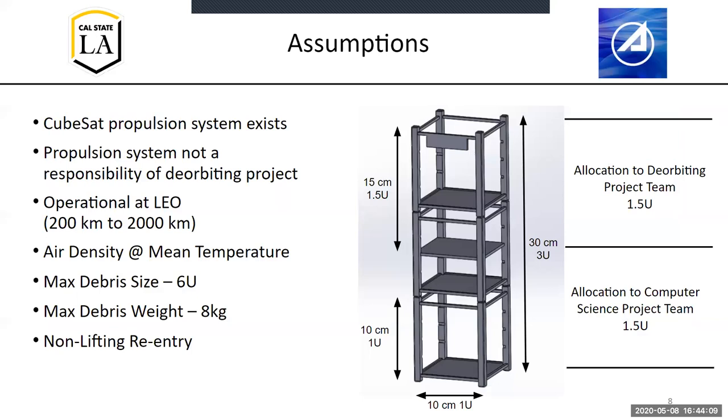I will now talk about the assumptions for this project. We were assuming the CubeSat already has an existing propulsion system. This propulsion system will not be used for the deorbiting process. The CubeSat will be operational at low Earth orbit, which ranges from 200 kilometers to 2,000 kilometers. The air density that will be used will be at mean temperature. The maximum debris size we are targeting will be a 6U CubeSat. The maximum debris weight we are targeting will be 8 kilograms, and there will be a non-lifting reentry.